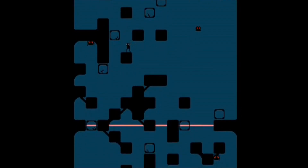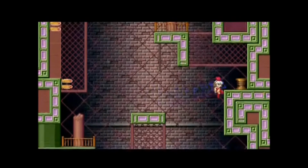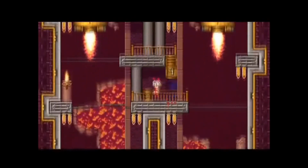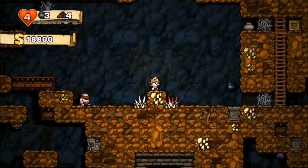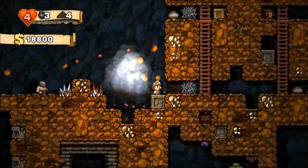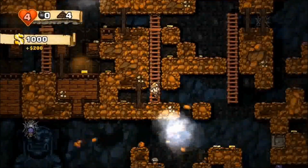And the nominees are Probability Zero by Draken, which was originally released as a Flash game. Bunny Must Die, Chelsea and the Seven Devils by Platine Dispositif, which was released in Japan in 2006 and re-released and localized by Rockin' Android in 2012. Spelunky by Mossmouth, which was originally released as a freeware game on the PC in 2008, rolled over to 1.0 in 2009, and then he worked on an Xbox Live Arcade version, which came out in 2012.